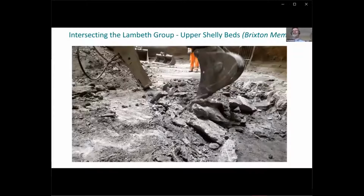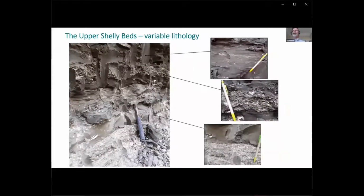The upper Shelley beds are typically between about 1.5 to 1.6 meters thick, but we have an incredible amount of variation of lithology within this relatively small stratum of material. There we have laminated dark clays with fine sands and silts. We've got Shelley clay material. We've got strong cemented mudstone layers, and then another cemented shell coquina at the base of the deposit. So a lot of variation over a very short space of time, perhaps.